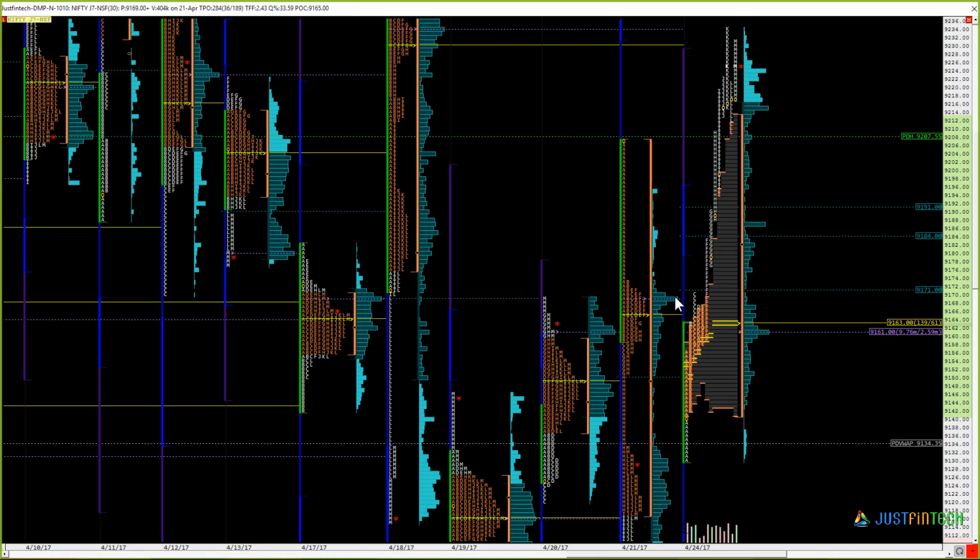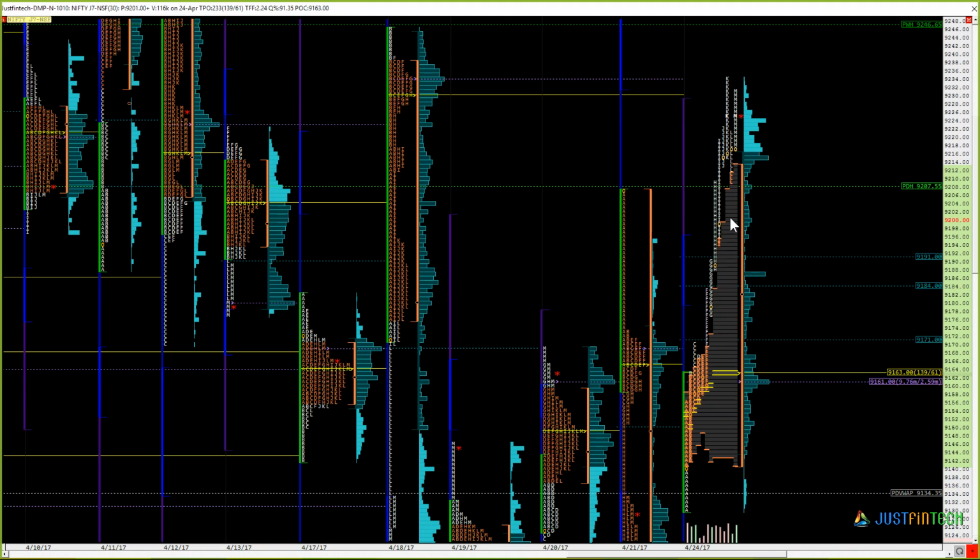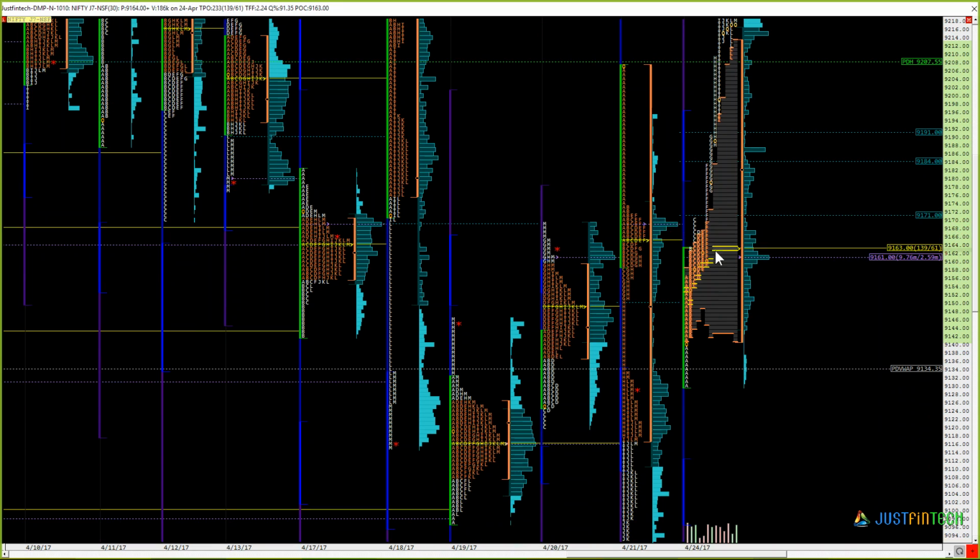Pushed above this HVN, rejected, but finally in the F period it broke out, and then continuously one time framing up till the K period. So apart from the last two periods, we have one time framing up market, and goes into the there is a nice balance here, goes into the POC of that balance and closes just below that. Overall, a nice trend day with the POC staying lower into the previous balance POC.